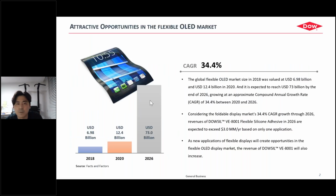In the past few years, the flexible display market has achieved significant technological innovations with remarkable technical advancements. The global flexible and foldable display market size is growing at a very fast speed, and it's expected to reach $73 billion by the end of 2026, and the market will be growing at an approximate CAGR of 34.4% between 2020 and 2026.